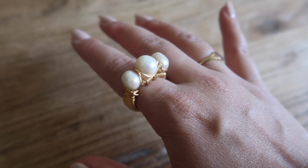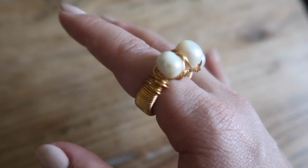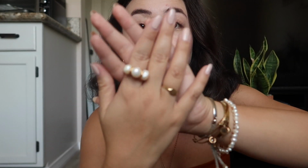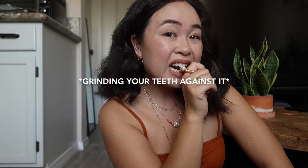This one was $6. The next item that I grabbed, again, I am actually wearing, and it is a pearl ring. How extra are you to have 3 pearls on one finger? Just thought it was a cool statement ring. And keep in mind, these pearls are all real. A way to tell if a pearl is real, obviously, is by biting on it. I grabbed this one for $4.